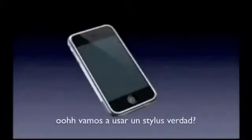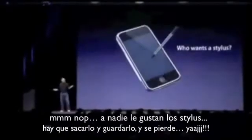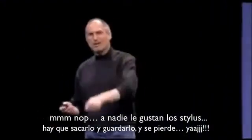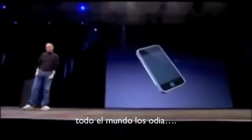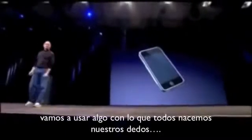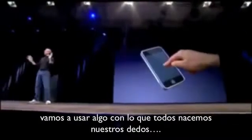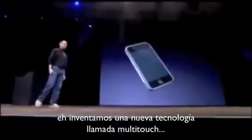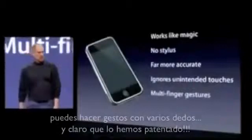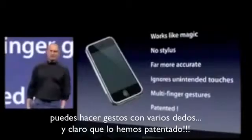Oh, a stylus, right? We're going to use a stylus. No. No. Who wants a stylus? You have to get them and put them away and you lose them. Yuck. Nobody wants a stylus. So let's not use a stylus. We're going to use the best pointing device in the world. We're going to use a pointing device that we're all born with. We're born with 10 of them. We're going to use our fingers. We're going to touch this with our fingers. And we have invented a new technology called multi-touch, which is you can do multi-finger gestures on it. And boy, have we patented it.